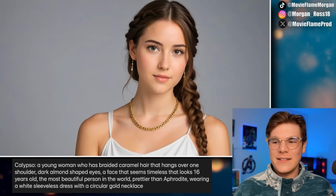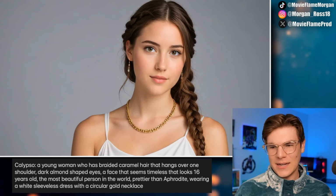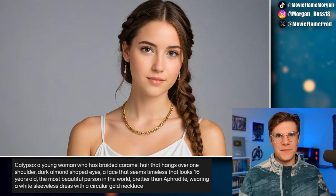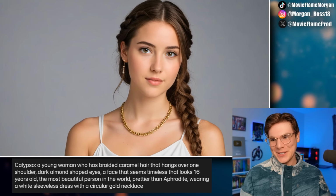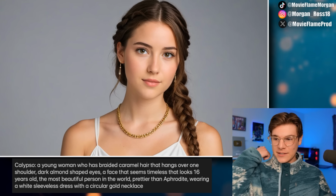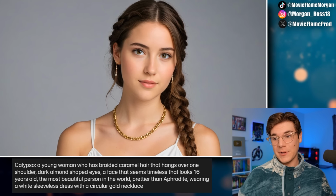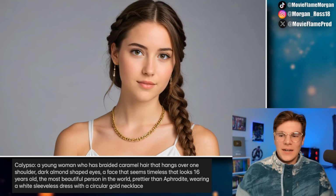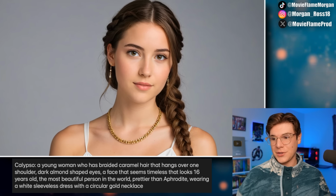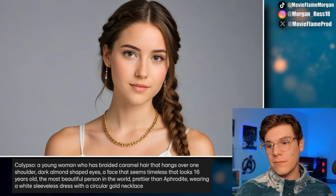So let's see. Yeah, that's a timeless face. She doesn't really look 16, maybe more like a college age kid, which is fine. You know, she's hundreds of years old in the book. So they got the braid perfect, it's braided over one shoulder. That AI did a great job with that one. And then the gold necklace, not exactly what we said, but pretty accurate. And then the dress is actually really accurate too. The dark almond shaped eyes are also really, really good.